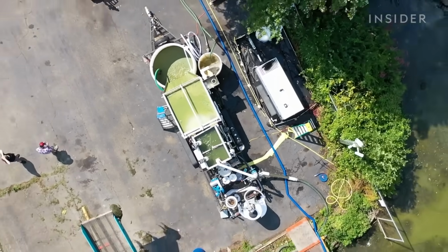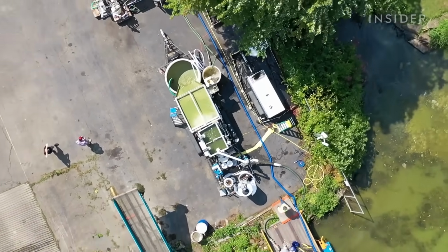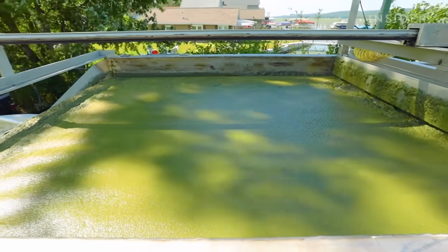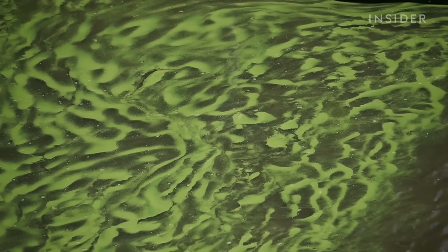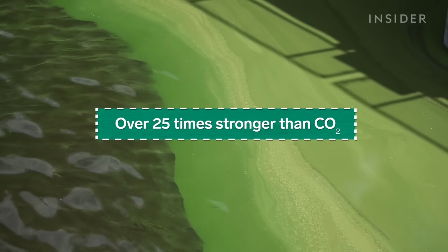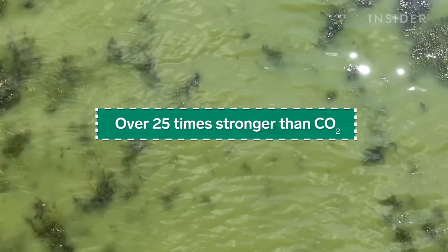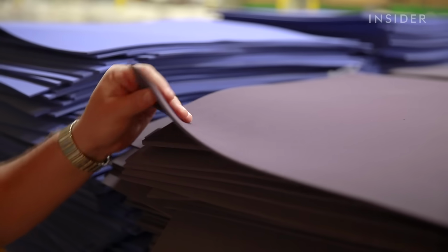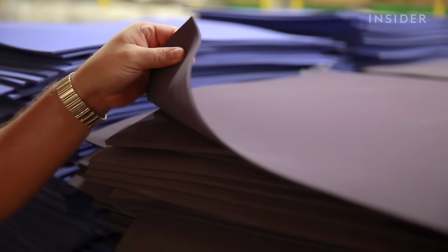It's a race against time to clean harmful algae out of waterways before it dies. It'll sink to the bottom, it'll decompose, it'll release those nutrients back into the water column, and then with sunlight and water again, you're gonna have another bloom. Rotting algae also releases methane, a greenhouse gas over 25 times stronger than carbon dioxide. Ryan Hunt co-founded Bloom in the hope that monetizing algae will lead to cleaner waterways.